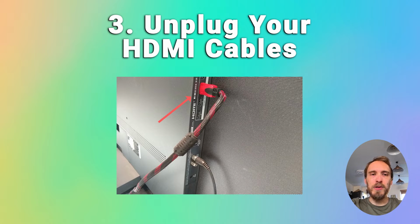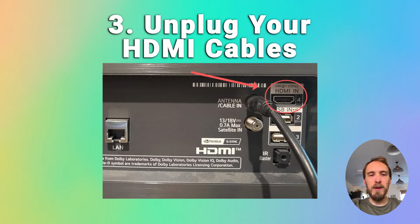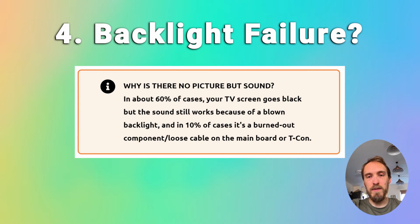If the problem goes away when you unplug all the HDMI cables, then just try giving all of the cables and the ports a good clean with compressed air if you've got it, and try plugging your device into a different HDMI socket, preferably one that's on another part of your TV, because that should have a separate connection to your TV's main board.